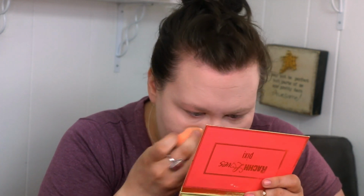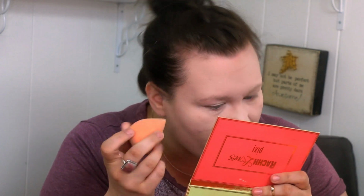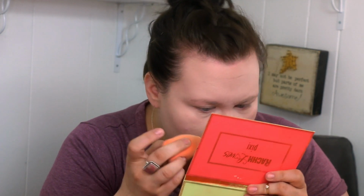But I'm gonna take a little bit of my Hourglass powder here. I just wanna see, what if I pack some powder on here? Really dry it out. No, just to fill in the pore. Oh, nope, that didn't help. You guys, this is so matte, it's refusing powder. I've never seen a foundation like this before.